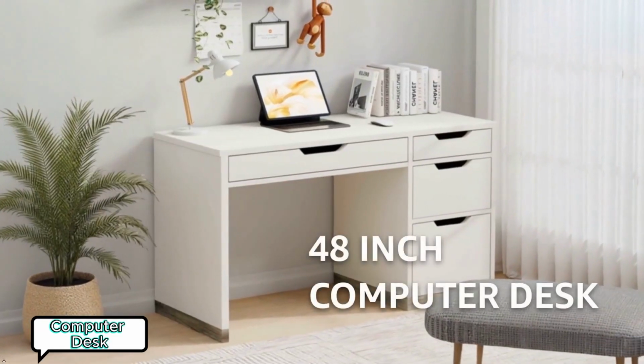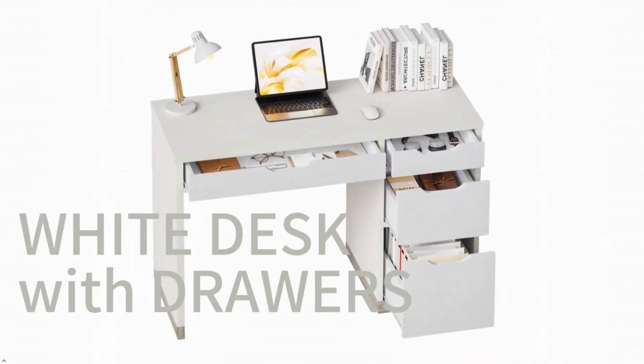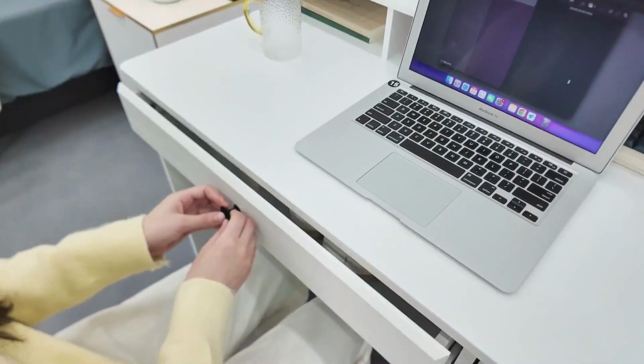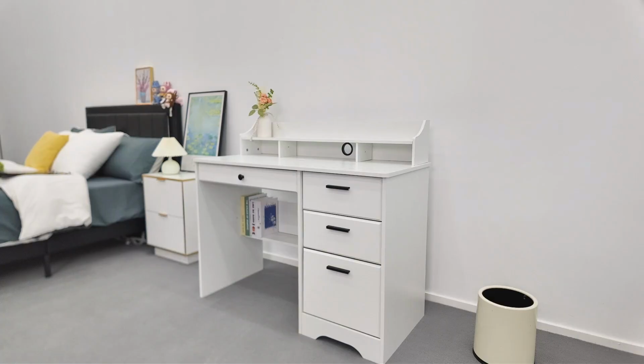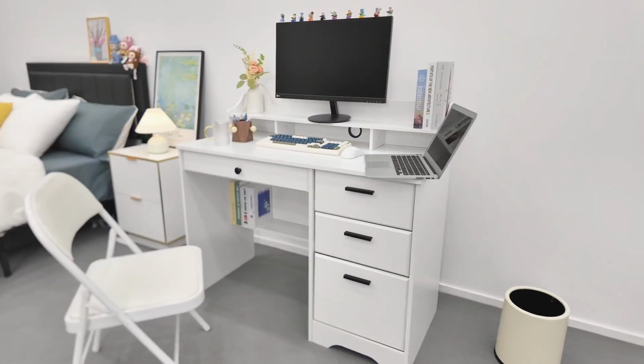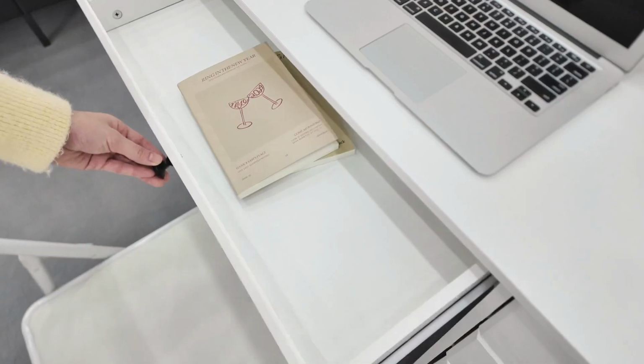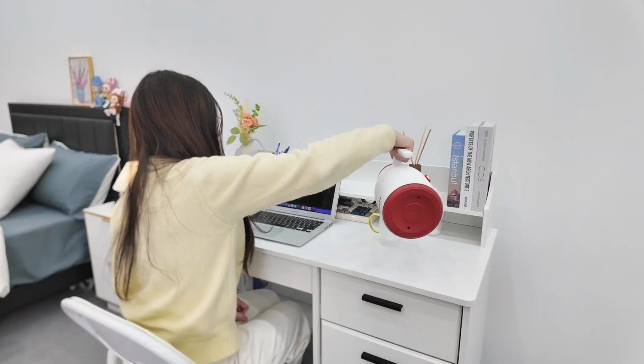Organize your workspace with this sleek 48-inch white desk featuring 4 spacious drawers for all your essentials. Perfect for small spaces, it doubles as a home office desk and bedroom workstation. With built-in storage and a file cabinet design, it keeps your papers, stationery, and gadgets neatly arranged while adding a clean, modern touch to any room.